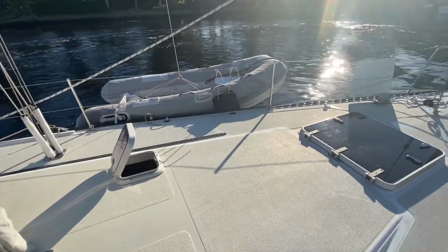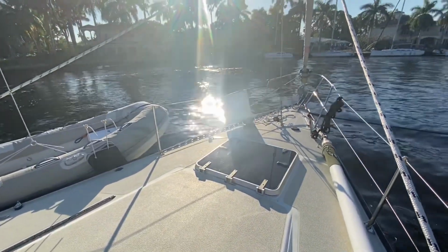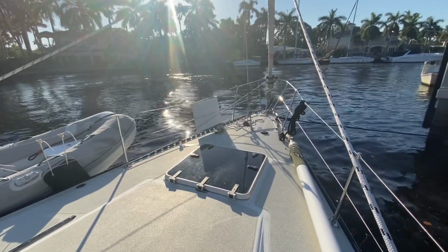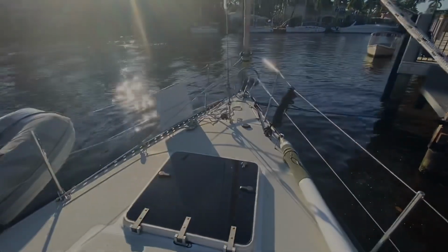Moving forward again, you see ample working space. You also notice the dinghy that does come with the vessel. There's an inner forestay that's Dyneema and added by the current owner, and you have your windlass controls as well.